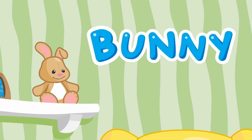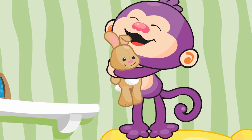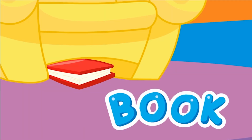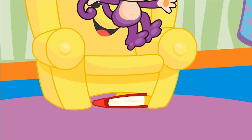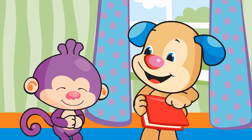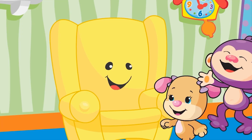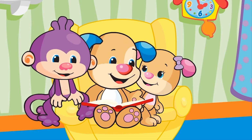Bunny, the book's not there! Bunny! Is that the book down under there? That's the book! The book's right there! We found it! Yay! Thanks, Monkey! That was fun! It's story time, everyone! Wait! Where's Froggy?